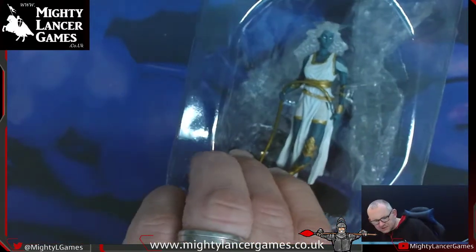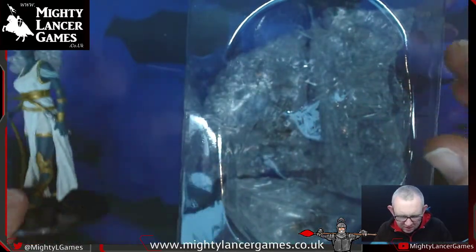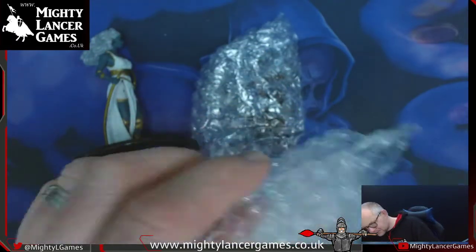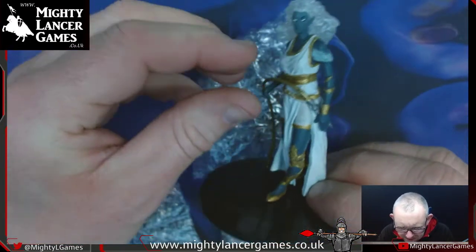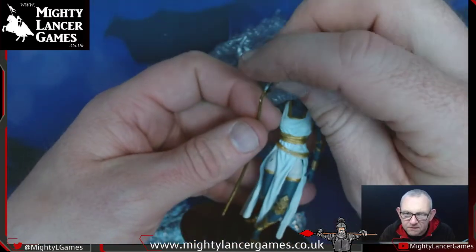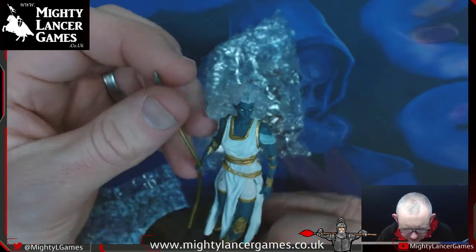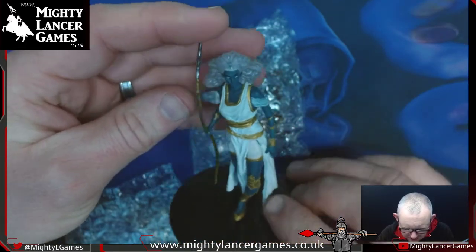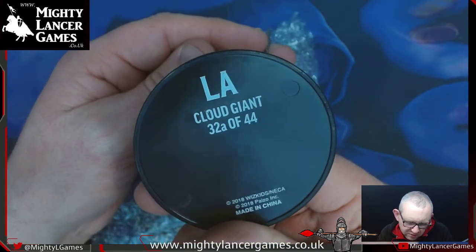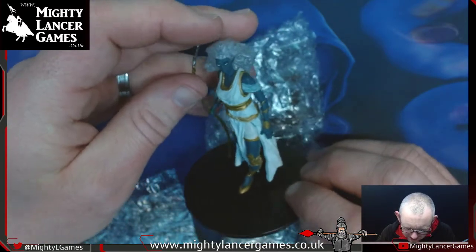Now, these figures are very similar, I believe, in makeup to the unpainted minis from Wizkids. So, for example, where this lady's spear is folded over there, with a bit of hot water, you'd be able to repose that and get it upright. So she is a cloud giant, 32A. Nice. There must be a 32B. So she looks pretty funky.